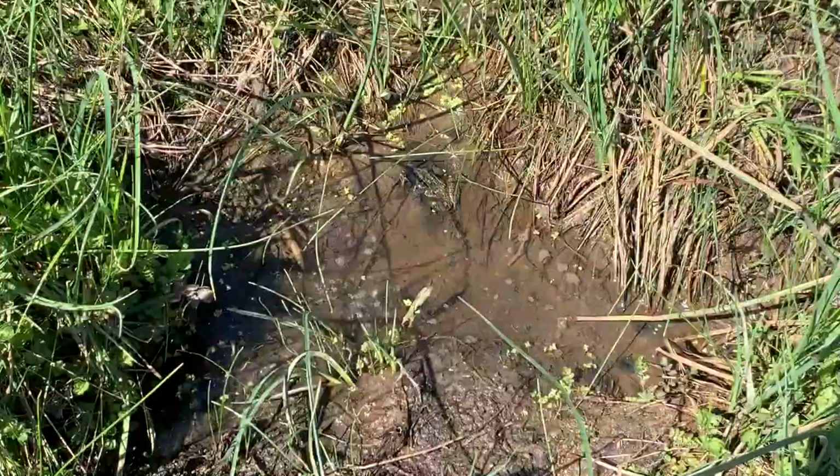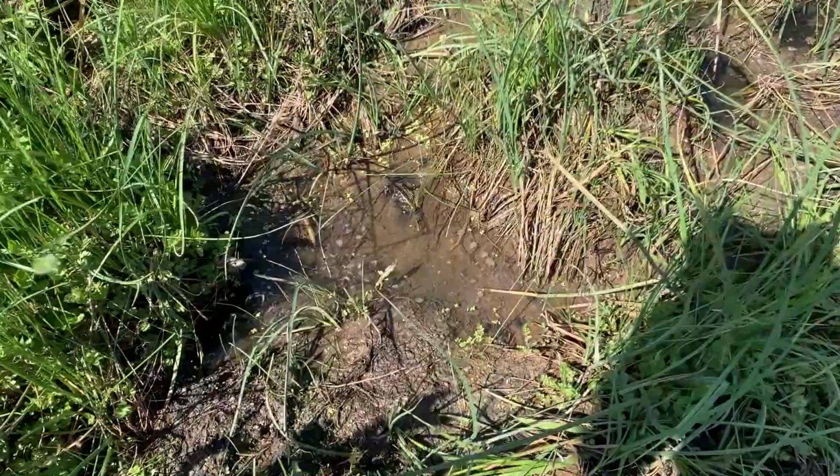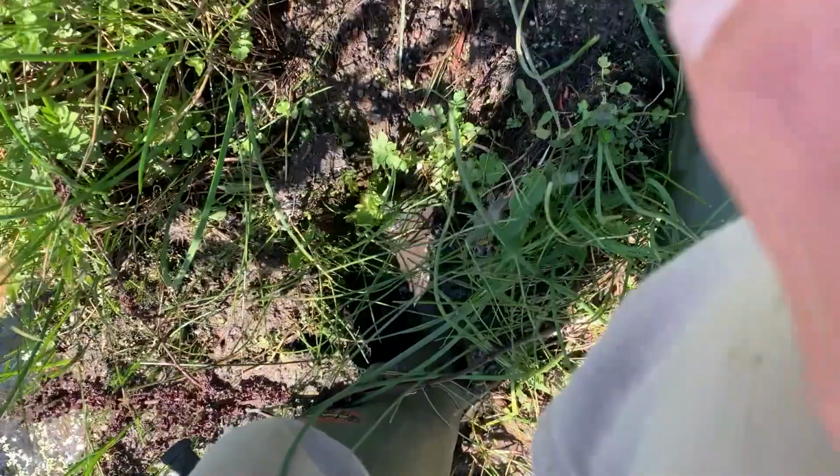All right, right there, yet another leopard frog. I'm going to try to get this one. It is not easy because every step I take, I just go knee deep into this mud. Ready? Wow, that was easy.